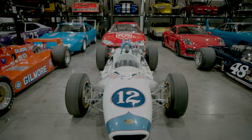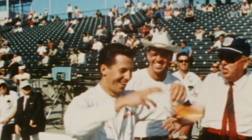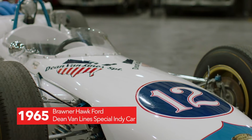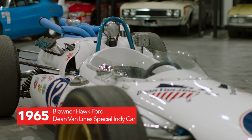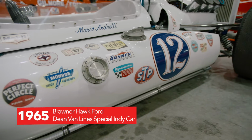1965 Bronner Hawk that was driven by Mario Andretti in his rookie year, 1965. Mario won the IndyCar Championship 2 years with that car. That car is in pristine condition that is almost unheard of in racing.